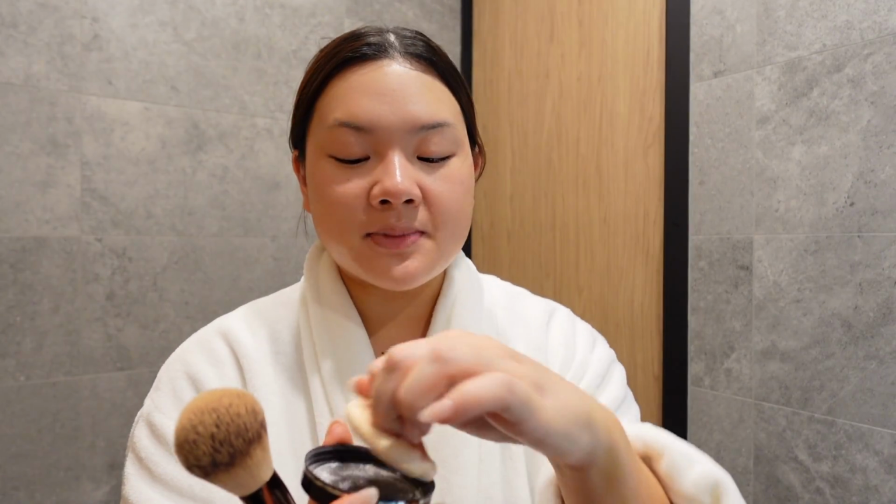Powdering is so important. I know people think, oh, because I want my makeup to look glowy, I'm not gonna powder the face. You have to powder it, please. It looks so much better, trust me.